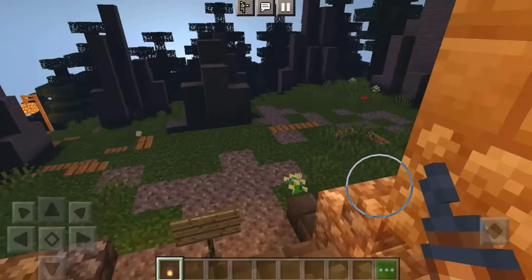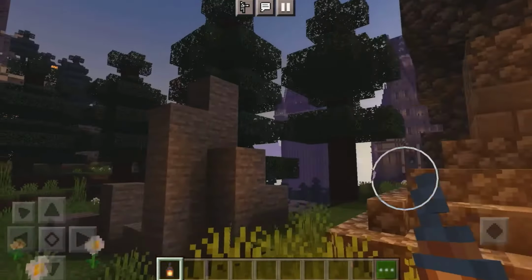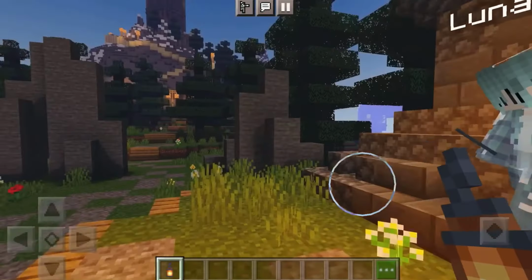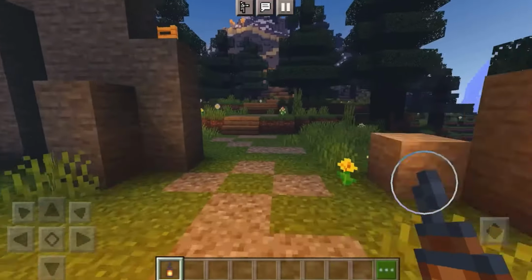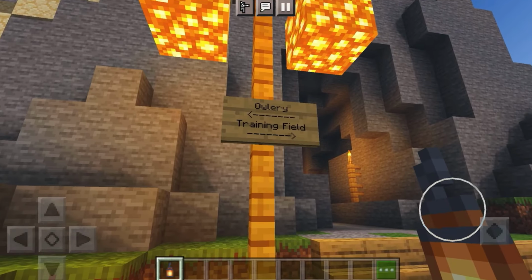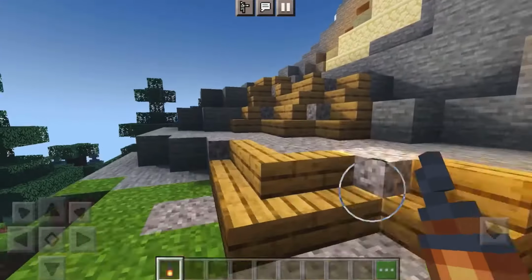Okay, let's just go. We'll explore this bridge later, although I think it takes us straight to Hogwarts. Yeah. But I want to see what this is. What is this? Owlry? Training field? Where do you want to go first? The owlry or the training field? I don't know. We're going to the owlry. Let's go.